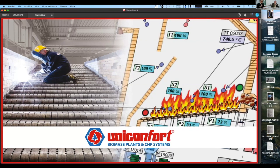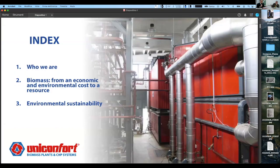Very quickly, Unicomfort, as it was introduced, has supplied in this plant the boiler part. With the boiler part, we mean all the line starting from the storage of the biomass up to the chimney, that is including the boiler and the filtering parts. And we also made all the connections to the ORC, to the Turboden machine that was installed over here.